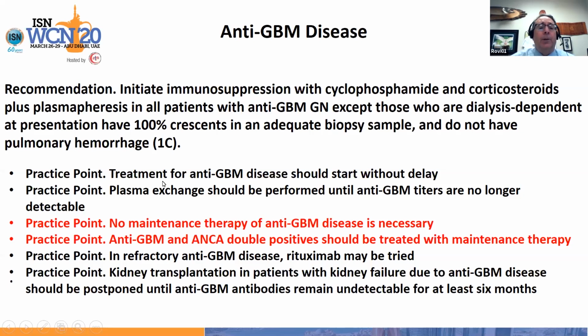Again, several practice points for anti-GBM disease. I highlight a couple, but I just want to make this point. Plasma exchange should be performed until anti-GBM titers are no longer detectable. And sometimes this is a difficult task. You have to work with your apheresis people. No maintenance therapy of anti-GBM disease is necessary.